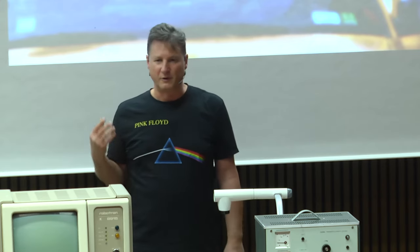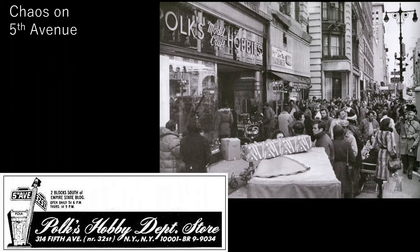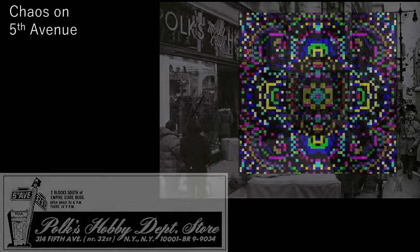But what was so fascinating, creating that kind of impact on Fifth Avenue? Well, it was a very, very simple thing. Again, here is how it looks. Here, Polk's hobby store. Yeah, this is exactly the area where it happened. This is not a live photograph of the traffic jam. This is just the only picture I found on the web for the store. What they showed was simply this. And the application is called Kaleidoscope. And it did exactly that. It looked like a kaleidoscope.